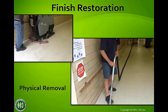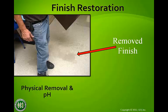So whether you're using your no-touch cleaning machine or you're using an automatic scrubber, physical removal by vacuum is the only way to do it. Because what you're removing is this gray, milky substance. It looks familiar to what your floor stripper solution looked like after you've used it for a while. Gee, guess why? It's floor finish. All we did here was use a pad, water, abrasion, and this is what we're picking up.